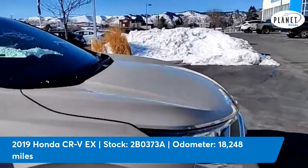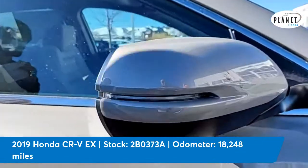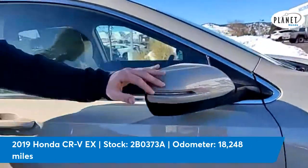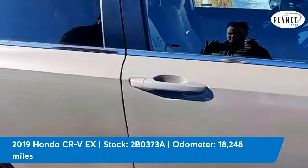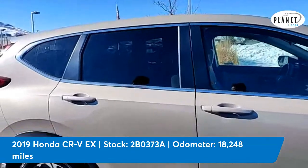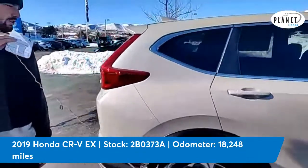So let's just check out what this has to offer on the outside. This one is going to have turn signal indicators as well as a blind spot indicator right there on the mirror. So those will light up, one for when you have someone in the blind spot and one for when you're going to turn. And this right here is going to be a smart entry, keyless entry feature for the CRV. It's just one touch and it will open the doors for you as long as the key is in your pocket. Let's move on back to the trunk area.